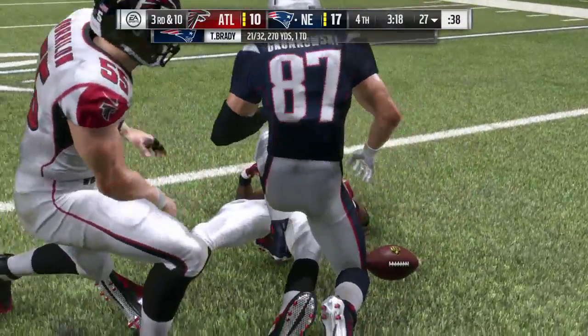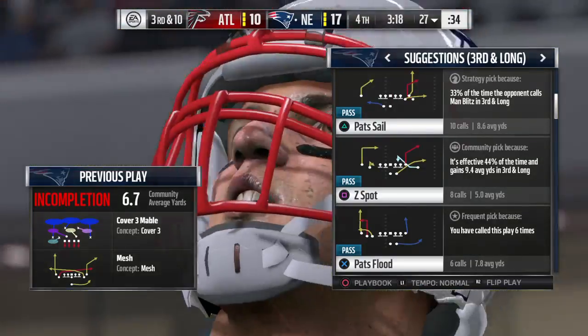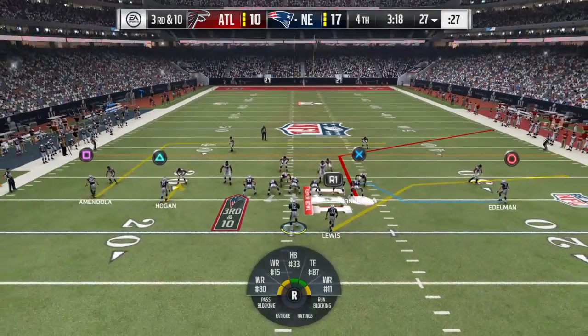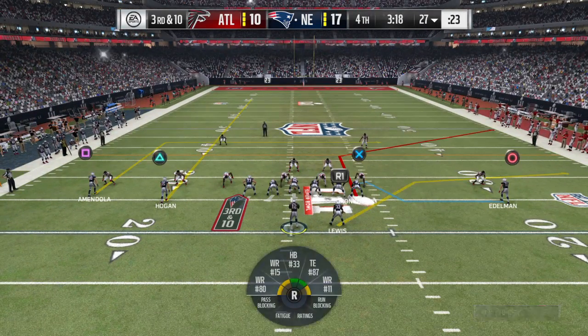It's incomplete. Oh, man, for him to be that wide open and drop it, sometimes you have just too much time on your hands, right? You end up thinking way too much, and your hands get shaky. And yes, he's a tight end, but that's a catch he should have made.